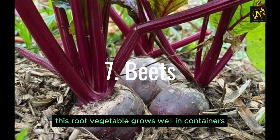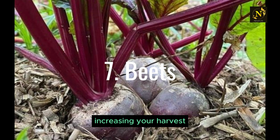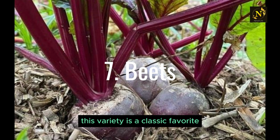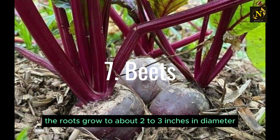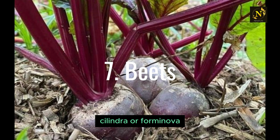This root vegetable grows well in containers, and both the beetroot and the greens can be eaten, increasing your harvest. You can grow Detroit Dark Red. This variety is a classic favorite, known for its sweet flavor and smooth texture. The roots grow to about 2 to 3 inches in diameter, making them a good size for containers.